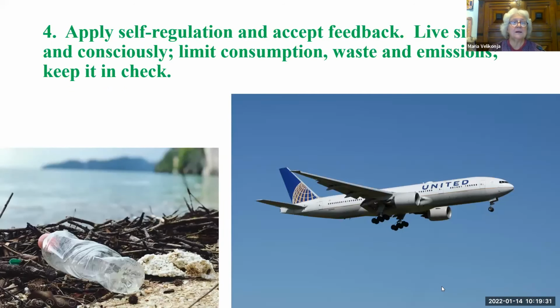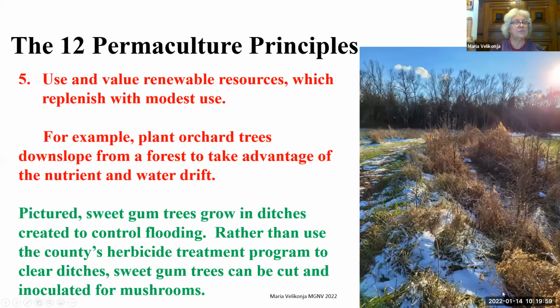The fourth principle is to apply self-regulation and accept feedback. Live simply and consciously. It doesn't make sense under permaculture to make designs and keyhole gardens, for example, if on the other hand, you are not paying attention to the emissions that your work creates. The fifth principle is to use and value renewable resources, which replenish with modest use. For example, you could plant fruit trees downslope if you have a forest or a number of trees above your property. And that way you can take advantage of the nutrients and the water that drift down from that hill or slope.